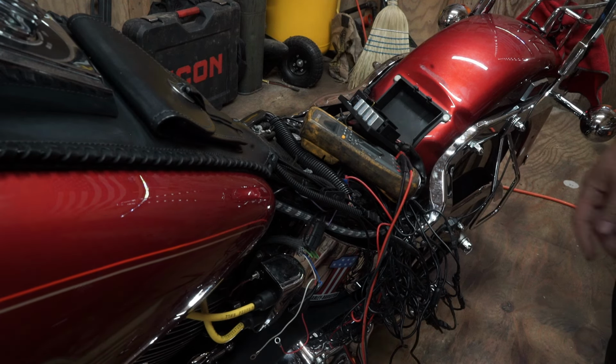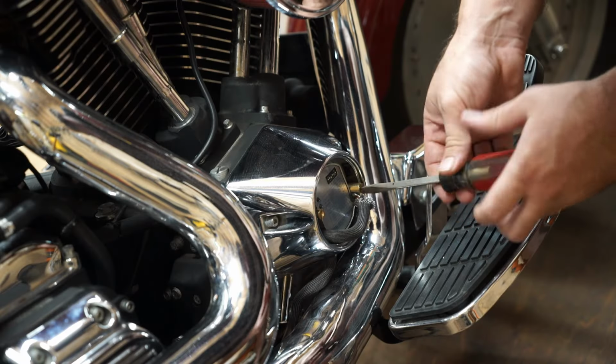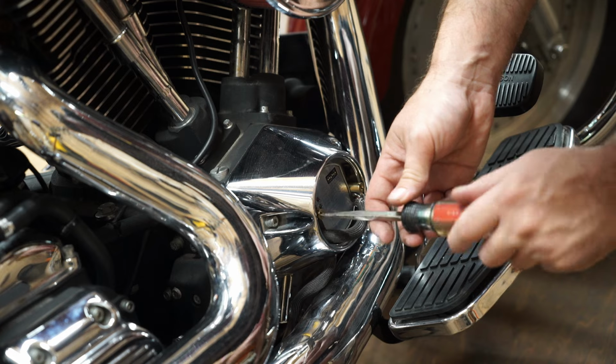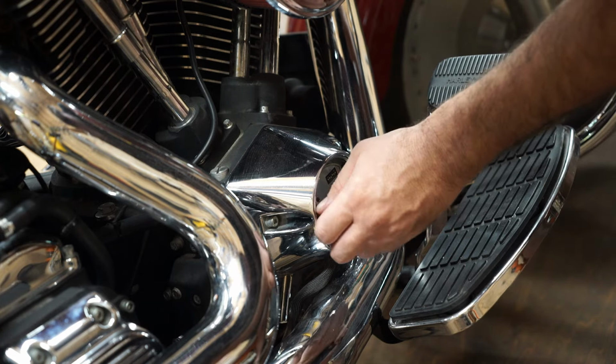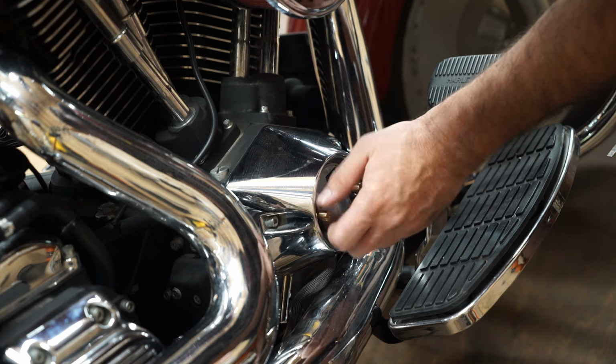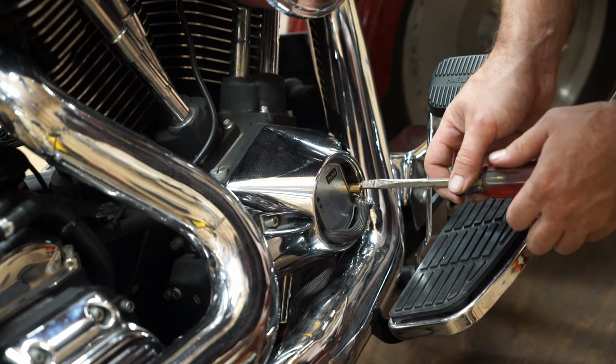because as you can hear, I can spin it over as long as I want. I went ahead and undid the wiring to the Vose switch and took some dikes and cut all the zip ties. We're gonna go ahead and pull this module out. I'm pretty sure this module is bad.